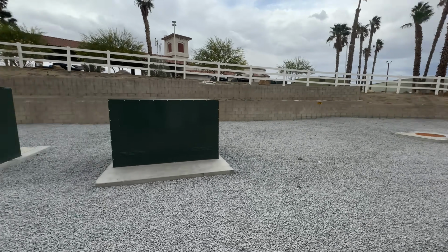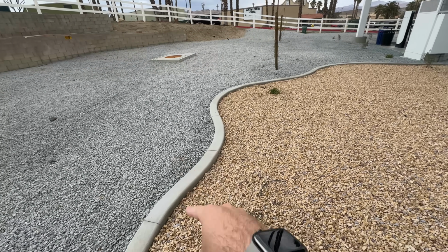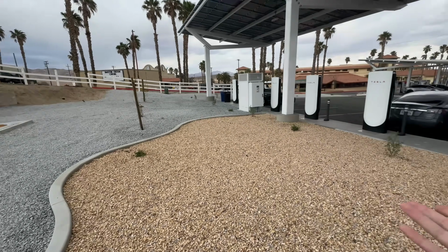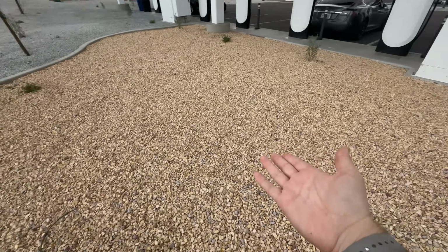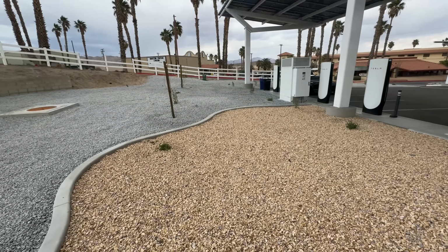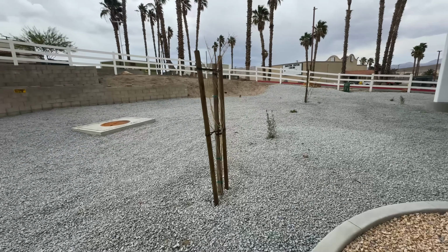But the grounds themselves are like, okay, I mean, you have gravel, cool, you have two different types of gravel, but I feel like this is where you could have put some restroom facilities. They do have plants that are, I guess, planted, but don't really add anything. In fact, they kind of look like weeds. Yes, eventually, maybe this will be more of a tree, but I don't know.